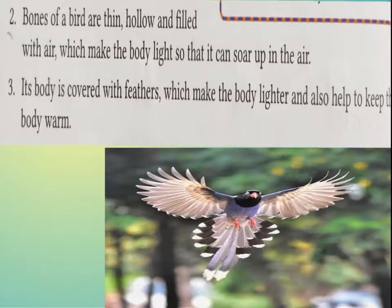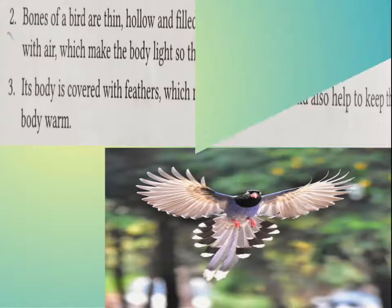Its body is covered with feathers. You can see in the picture that the bird's body is covered with feathers, which make the body lighter and also help to keep the body warm.